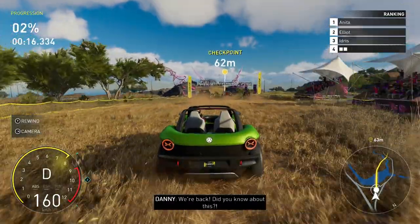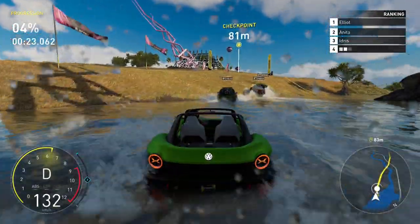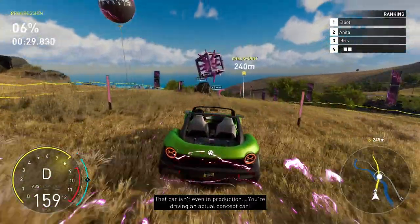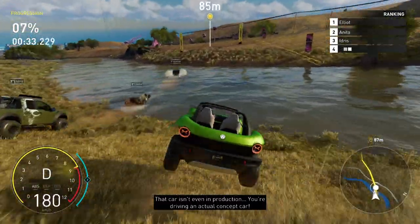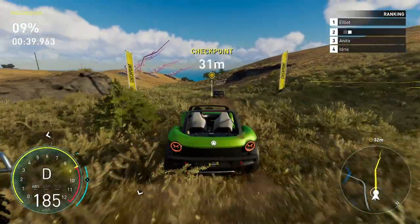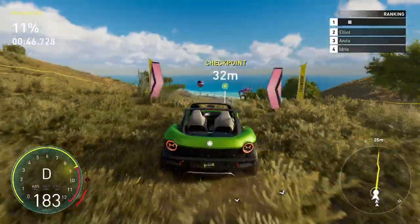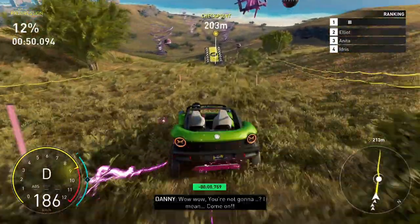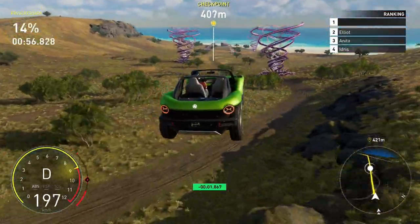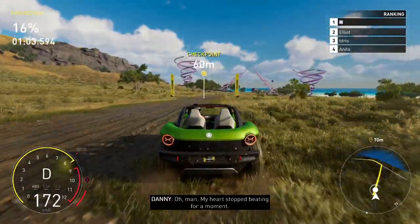We're back. Did you know about this? Oh my god, we're getting the Volkswagen ID Buggy concept? That car isn't even in production. You're driving an actual concept car. I have no idea what's coming next, but it's off to a great start. Whoa, you're not gonna... I mean, come on! Oh, man! My heart stopped beating for a moment.